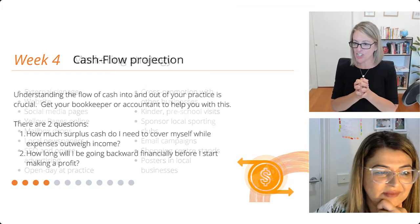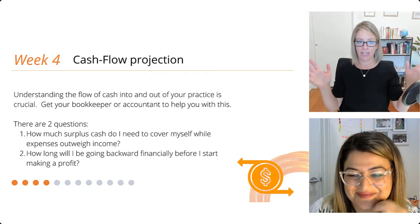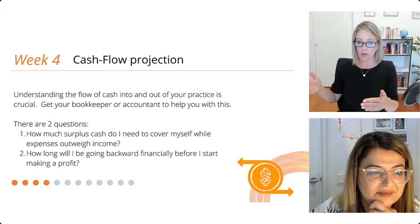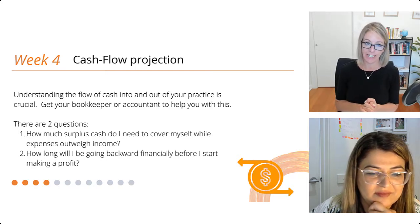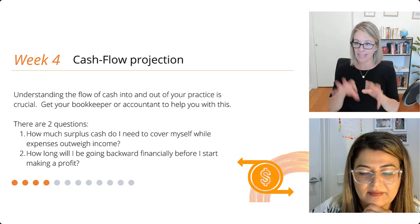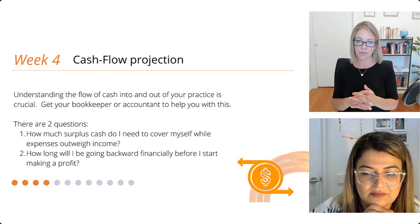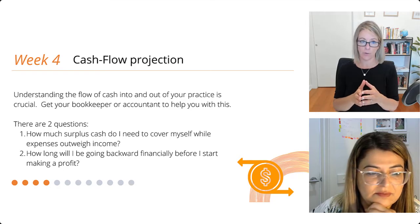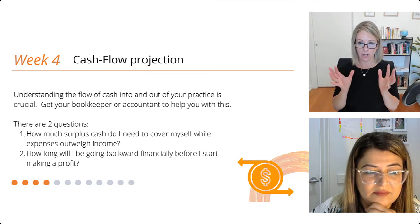And your cash flow projection, another crucial thing that you'll be using all the way through your practice ownership journey. So getting awareness of how to create a cash flow projection and how to have it being an ongoing thing that you're assessing every month is going to be an important element of managing your finances. And so again, this is something that we can delve deeply into with you later on if you wanted to enter into a program that we've got on offer to you. But it is important to understand the flow of cash in and out of your practice. So get your bookkeeper or accountant to help you with this if you're going to go it alone.